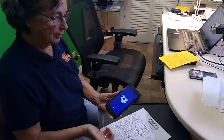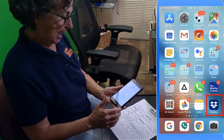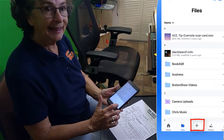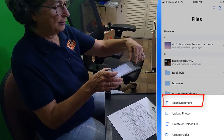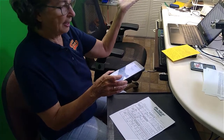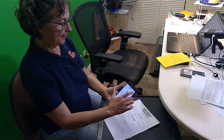Then I open the Dropbox app on my iPhone. I tap the plus to create a new file, and then scan document. Get it? So I see the whole thing on the screen. Notice the blue outline, and it's gone ahead and taken the picture for me. Now I just tap next.